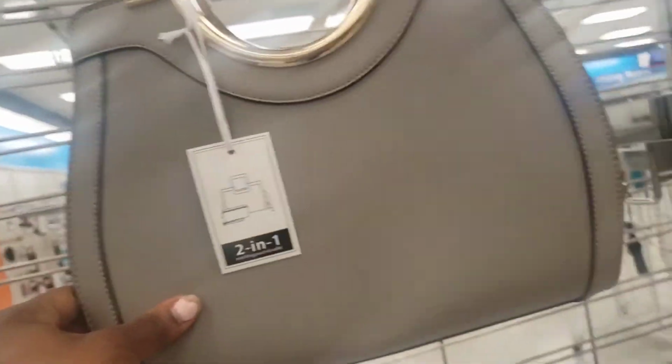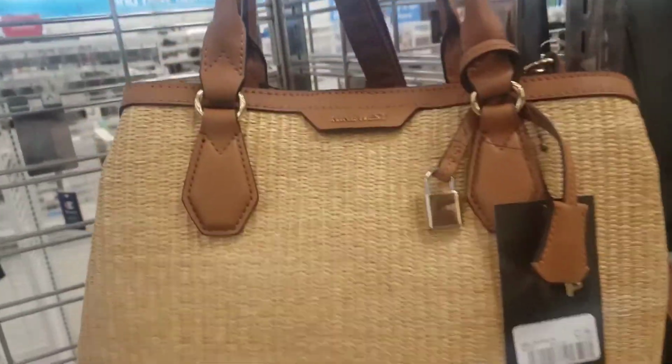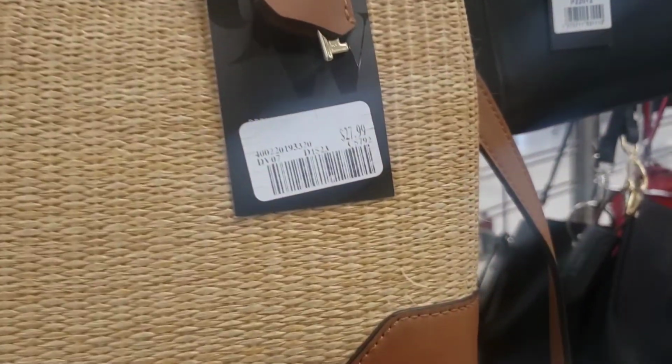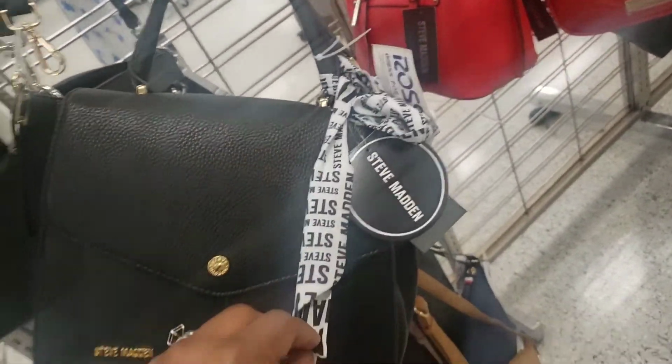Cute prices too. Look at this, it's so gorgeous. How much is it? $27.99. I got a cute guest purse. This is cute, but I like more structured bags. Nah, Wednesday, I really love this, and it's $27.99. That's a cute summer bag. Look at the bow on it.